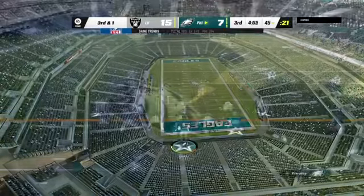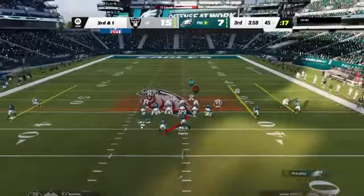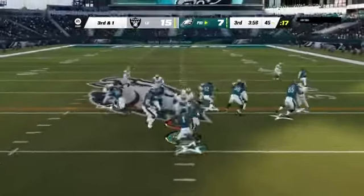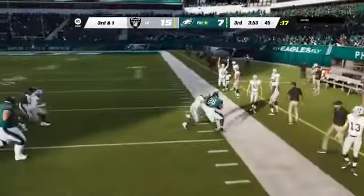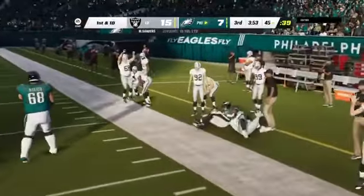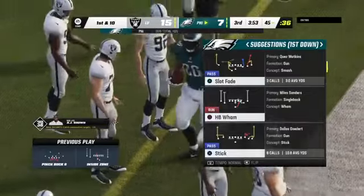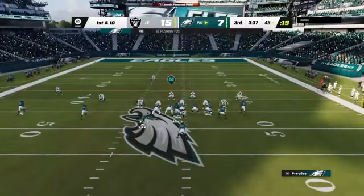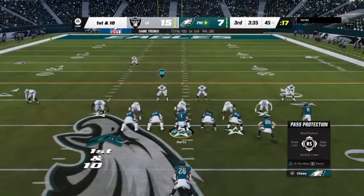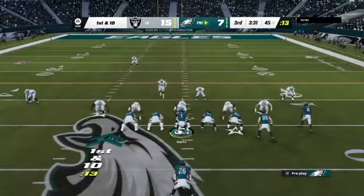Well, what you pointed out to me at half seems accurate. That line has struggled to sustain blocks. Yeah, I would agree with that totally. They've got to focus on staying on their double teams at the first level, make sure that block's secured before they slide off and try and chip someone at the second level. 10 yards there and an Eagle first down. First downs have not come easy, and neither have runs like this throughout this game. Absolutely not. He finally felt like, whoa, a sigh of relief. We got something going in the running game.